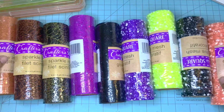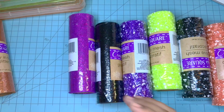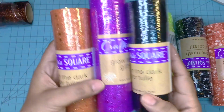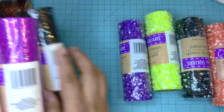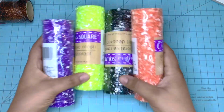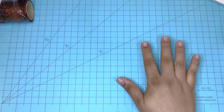So all of these right here. These 2 go together, I'm going to put them to the side. Then these 3 go together, and then these 4 go together. I'm really happy about these. I was able to snag some of these, so I'm very happy to play with those.